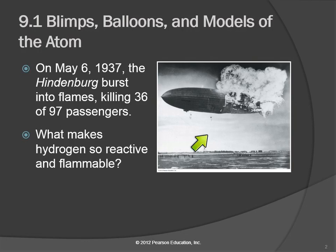You guys seen this picture before? What is that? The Hindenburg. May 6, 1937, the Hindenburg burst into flames, killing 36 of the 97 passengers. I think it's actually amazing it didn't kill everybody, right? They had just come across the Atlantic Ocean and were landing in the United States, and I don't know if they've ever really figured out what happened. Some sort of static electricity or something, but just as it was landing, it burst into flames.